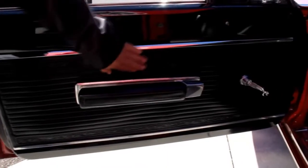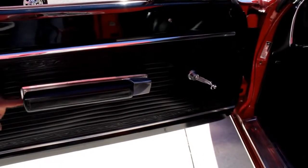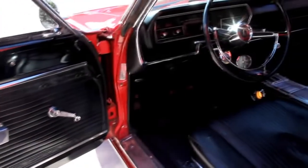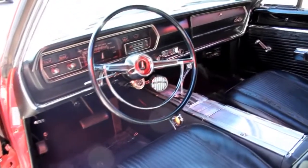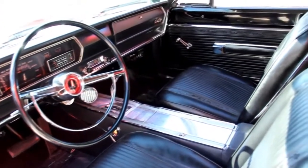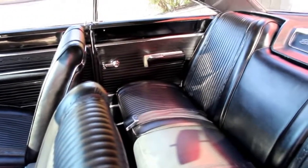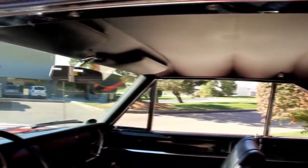Let's check out the interior. The door panels look great. Now the chrome is faded here. I don't know if that's a metal piece or a plastic piece there. Armrest looks good. Threshold looks good. The steering wheel's in great shape. Good looking dash pad there. Console's beautiful. Seats barely look like they've ever been sat in. Back seat's beautiful. Headliner, dome lights working. Gorgeous interior in that car.